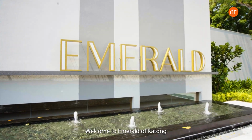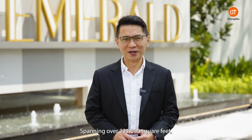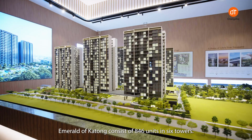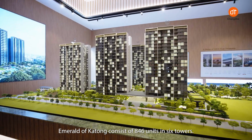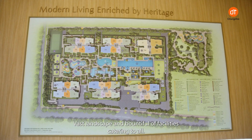Welcome to Emerald of Katong, a new luxury development in District 15, brought to you by the renowned developer Sim Lian Group. Spanning over 221,000 square feet, Emerald of Katong consists of 846 units in 6 towers, vast landscape, and a bounty of facilities catering to all.